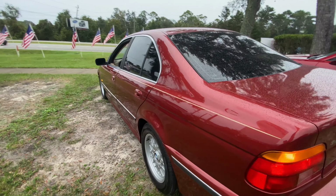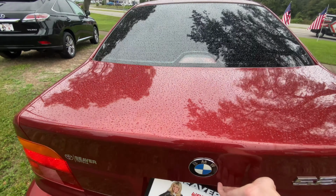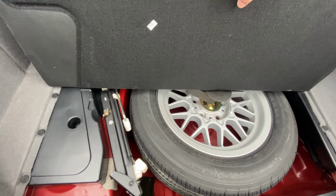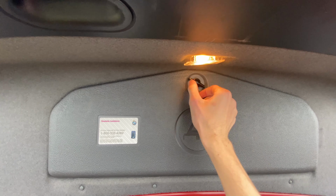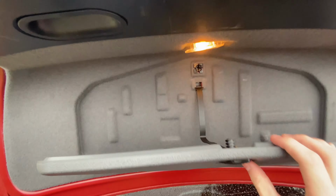And this particular 5 Series is finished off in a sienna red metallic exterior. And a cool feature of the older BMWs, and this might even be a thing of the past now, is it has a full-size spare with a matching rim style, which is cool. And to all the BMW purists, yes, it does have all the tools, but it does not have the little cloth that comes with.